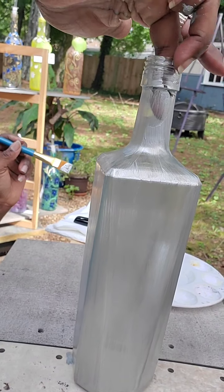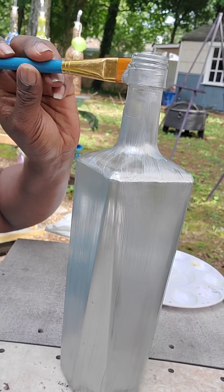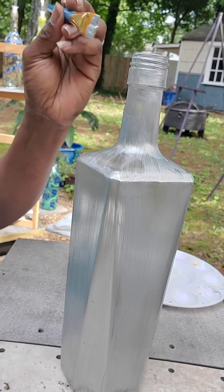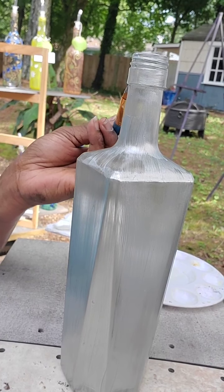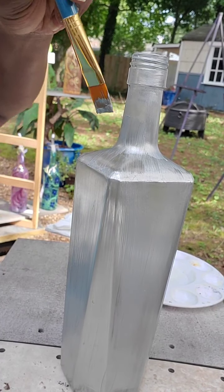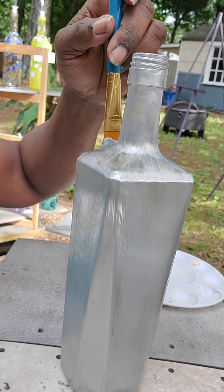Sometimes I paint a different color on that neck, but I don't think I'm going to do that on this one. I think it's going to be covered with jute, a little wraparound for the neck. All right, and I just want to get this smooth as possible, and this is the right brush to do it.